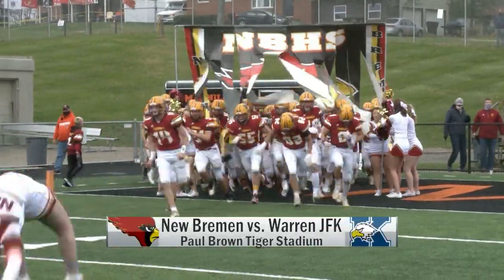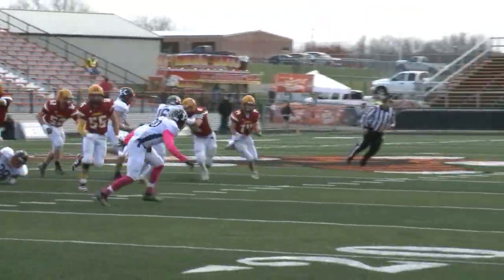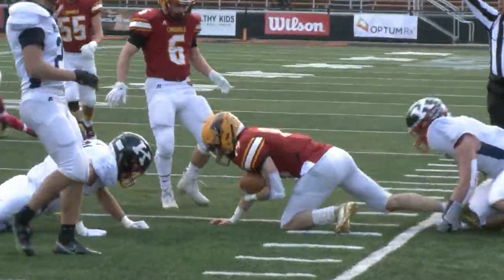New Bremen taking the field at Paul Brown Tiger Stadium. Of course, it got moved from Fortress Obetz later in the week. We'll start out with Mitchell Hayes keeping it here. He picks up some nice yardage there.